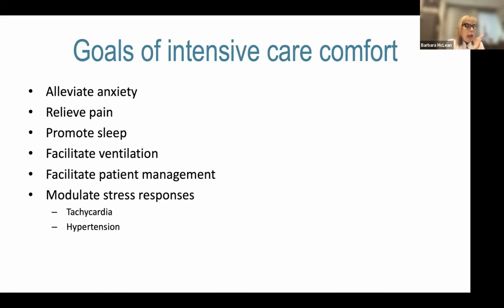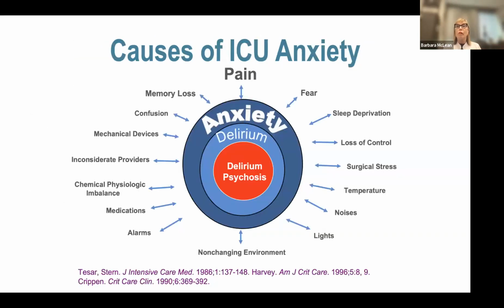And last, and certainly not least, we would like to use medications that actually promote sleep, not reduce it. So that's going to be a really important perspective in determining how we would like to use our sedating agents, because patients look like they're asleep. That doesn't mean that they are asleep. So again, these are going to be our goals when we talk about intensive care comfort.